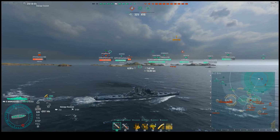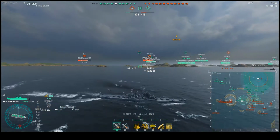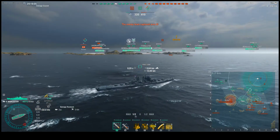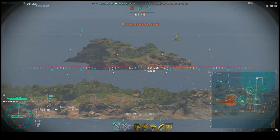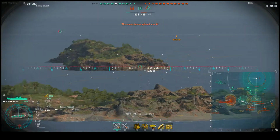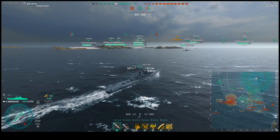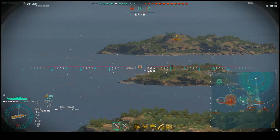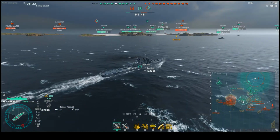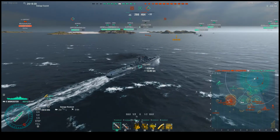And even at that range, it takes a flight time of 12 seconds for the main rounds, the 6-inch rounds, to come off this ship out to the position I'm targeting. Enemy battleship detected. I'm frankly leaning toward this ship being a specialty AA ship. Say you have a teammate playing a carrier build, this ship would be an anti-aircraft build, probably of the best type.